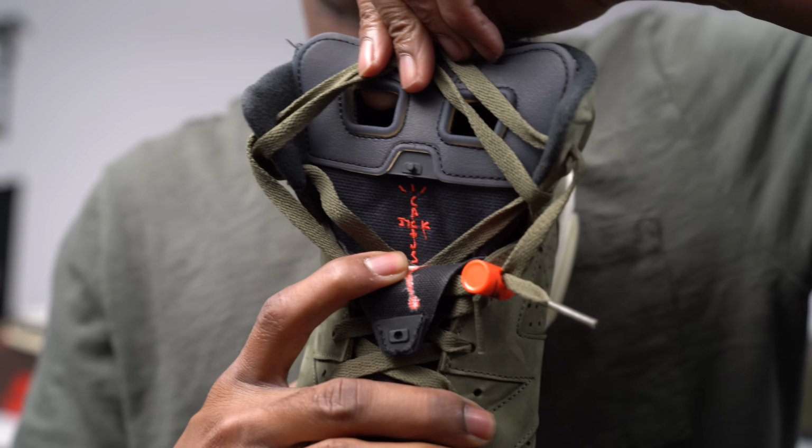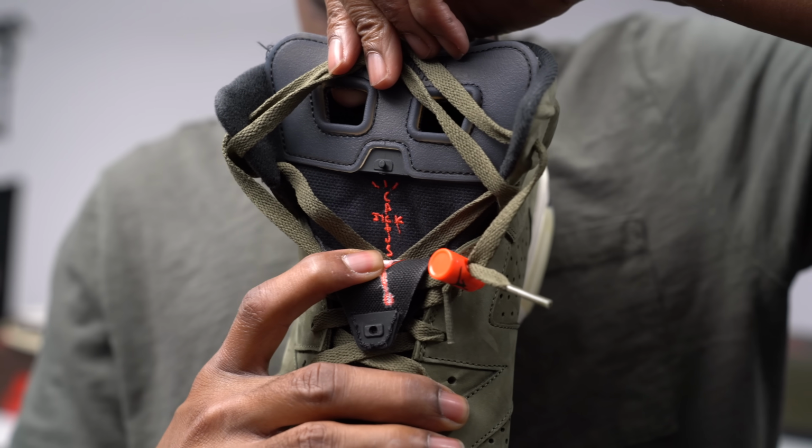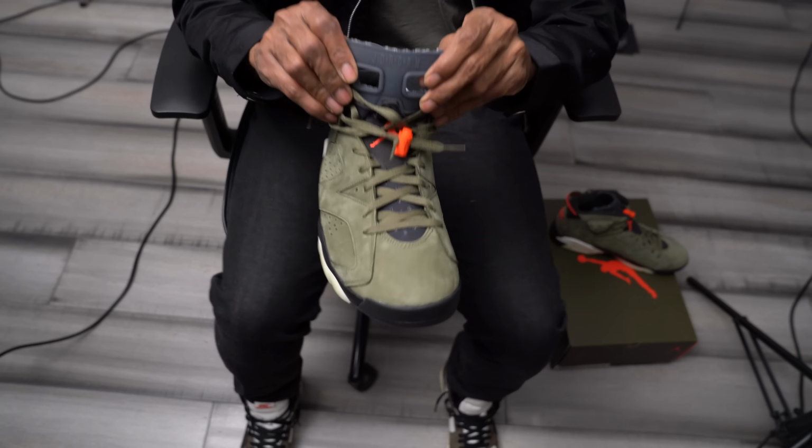If you look further down the tongue, you get the Cactus Jack word mark, and though I think it is dope to have it on the shoe, it is in a place that no one is ever going to see. Maybe it's just one of those, hey, if you know, you know things, which I imagine will help fight against the fakes that are going to be out there.